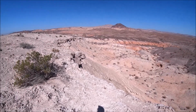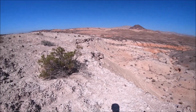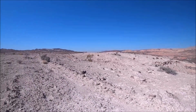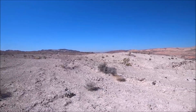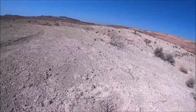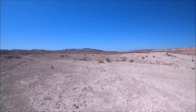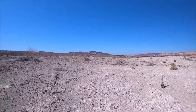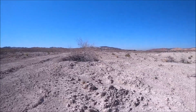The pinks and the light reds. And over in the distance, you can see some lava flows in Boulder Wash area. But anyway, heading back towards the road and walking through all this gypsum material. It's amazing the plant life that can grow in it. And again, you see quite a bit of gypsum selenite throughout this area here.